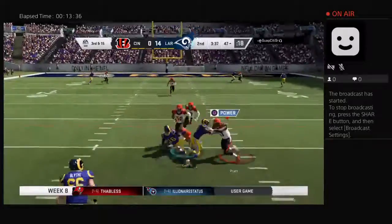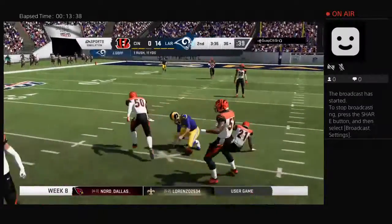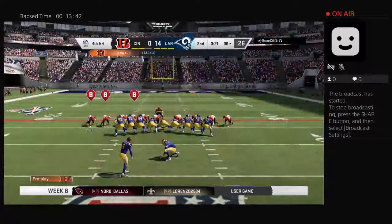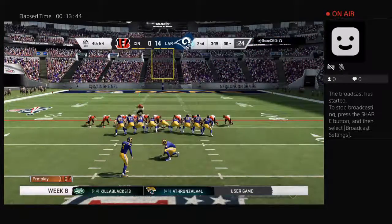And an alley to run. And he will avoid the contact as he slides to a stop. A solid run of 11 there as he tucked it and ran, but he's still short of the marker at its 4th.